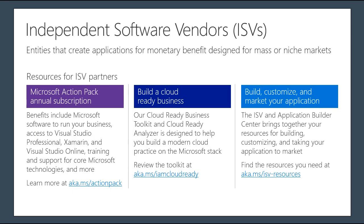Finally, we offer resources specific to independent software vendors or ISVs. These resources include Microsoft software to run your business, as well as training and support for core Microsoft technologies, the Cloud Ready Business Toolkit and Cloud Ready Analyzer to help you build a modern cloud practice on the Microsoft stack. And finally, the ISV and Application Builder Center brings together your resources for building, customizing, and taking your applications to market. You can see at the bottom of this slide several links to get access to these different resources for ISVs.